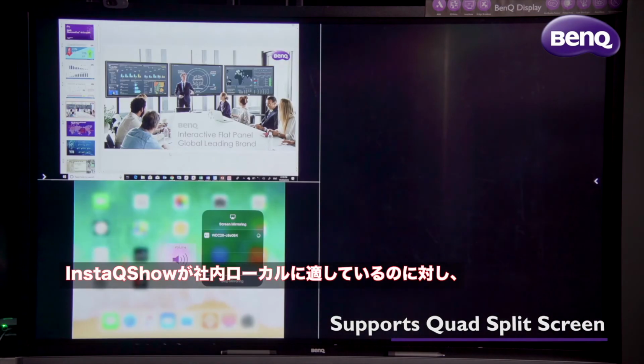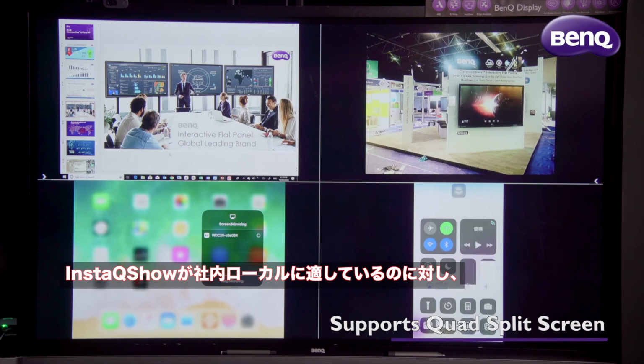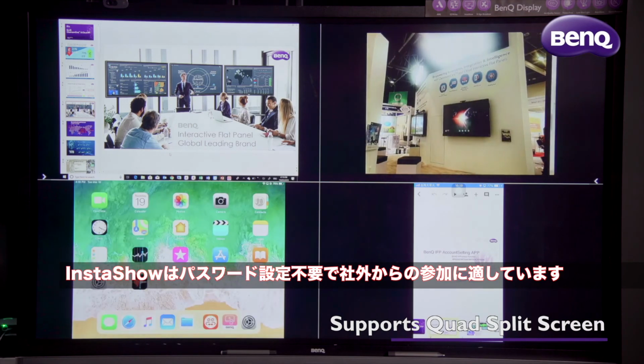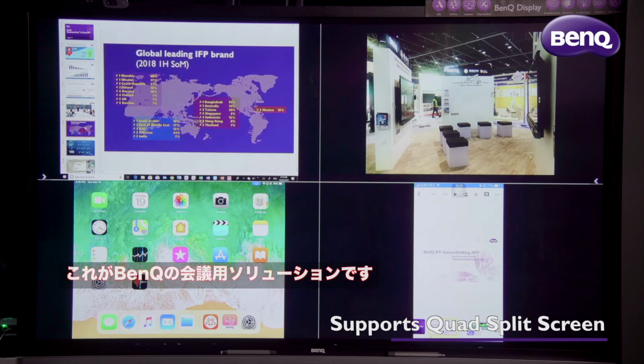As you can see from BenQ's conference solutions, including InstaQShare, which is great for internal employees operating on the same local area network, and InstaShow, which is great for visitors, providing a plug-and-play solution without the hassle of networking, passwords, or security concerns, BenQ have you covered when it comes to conferencing solutions.